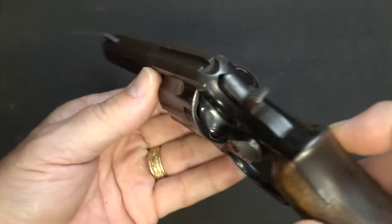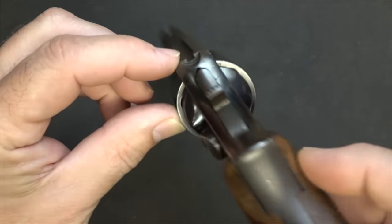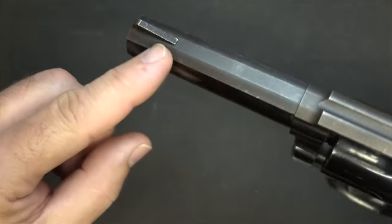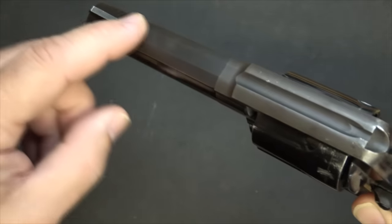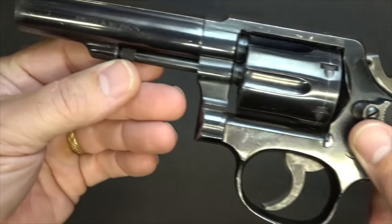The sights are low profile. I mean, this is a combat firearm. So they're actually built into a dovetail or a groove right here. And then you have this front sight that's just a ramp, and it is serrated. And then you have a matte finish on top to keep glare down. Then you can see that bluing come through.